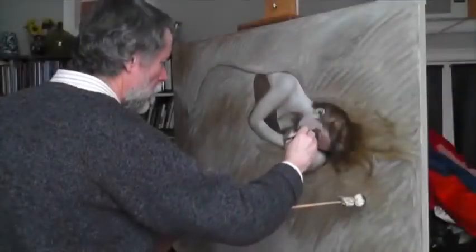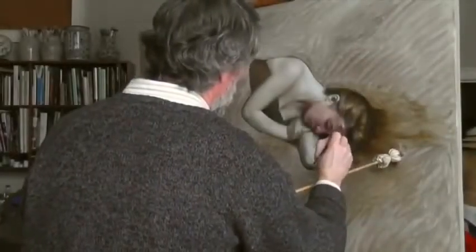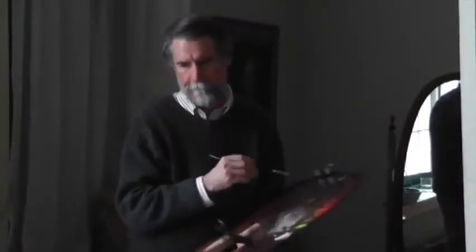Once I feel like the umber stage is complete, I move to color. I always start the color with the model's face. I hold my palette and brushes in my left hand and feel it's the best way to maneuver yourself through a painting. Because no matter where I am in the room, I have everything right with me.